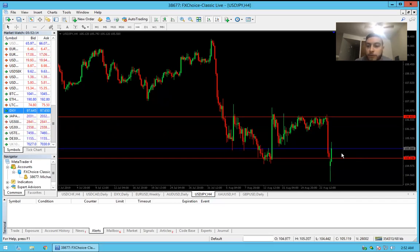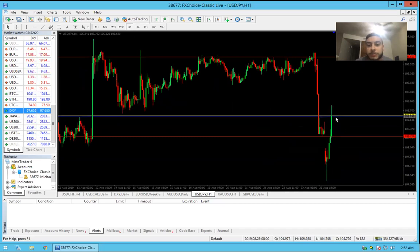But overall, I've been seeing some good movement here with USDJPY to the upside. It's been showing some good potential. We could potentially still see a retest, or we can even aim for these levels right up here. But generally, I am bullish on this USDJPY pair for the week.